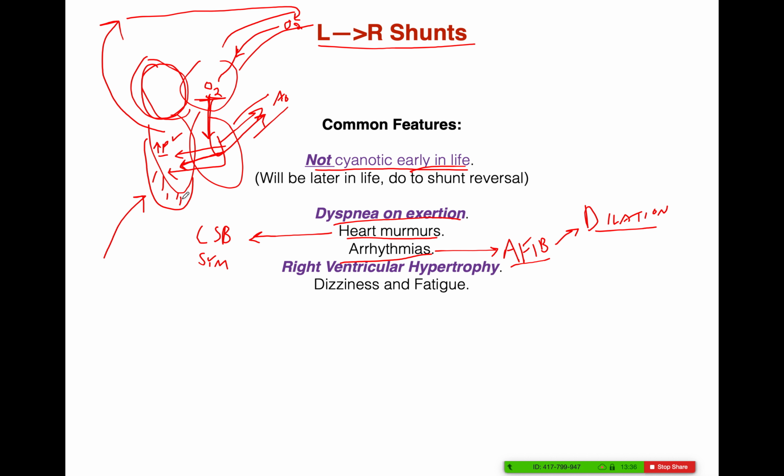As the ventricle starts to dilate, we can have some different types of arrhythmias, but really any abnormal heartbeat is possible when you start to have this abnormal blood flow. We're going to have areas of the heart stretching that are not used to stretching. Okay?